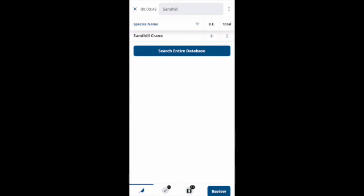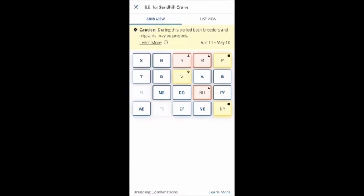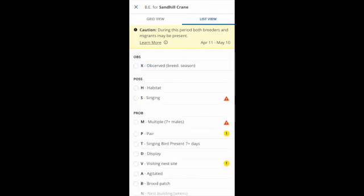Now the other column that's important is the breeding evidence column, and this breeding evidence, BE, all it means is what the bird is doing. So if you click on BE, it'll open up a list of codes. You do not need to know them all by heart, because if you click on list view, you will have a definition. Now, remember, we're pretending it's June 10th and we saw 2 sandhill cranes just in a field.